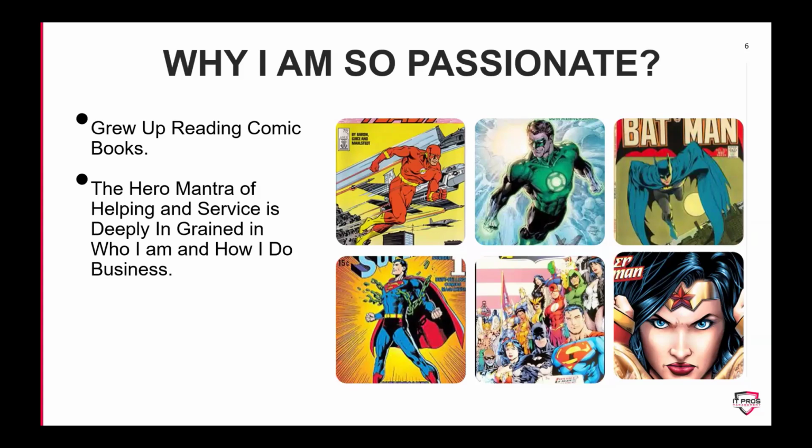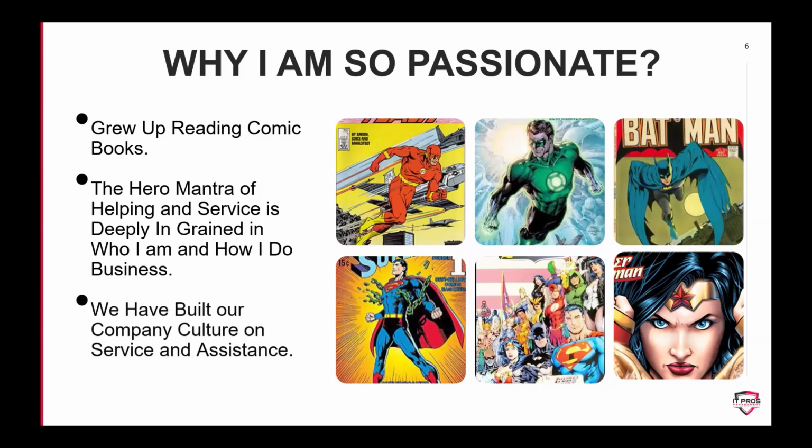And I really want to make sure I help your business, your organizations, as much as I can to help secure it, to help allow it to grow and scale. And I want to provide solutions and services that allow us to take care of that. And we've built our company on this culture of service and assistance, so that hero mantra, or hero ethos, as I call it, is something that is built into our organization. And I, as a leader in the organization, want to make sure that our team also embodies that idea of service and assistance to our clients and our customers to help them grow and scale.